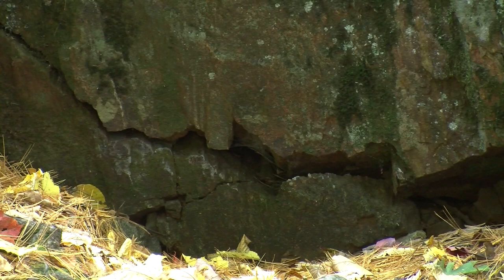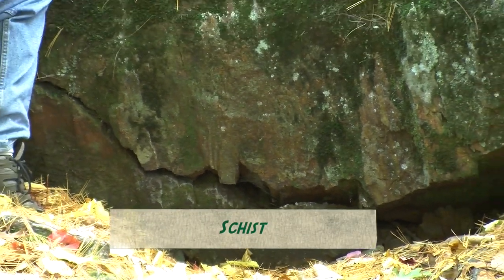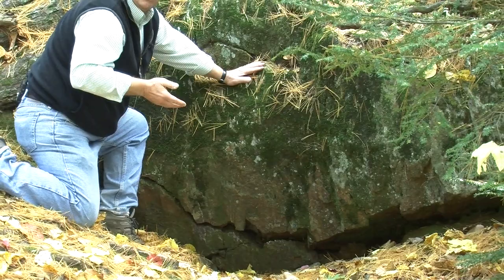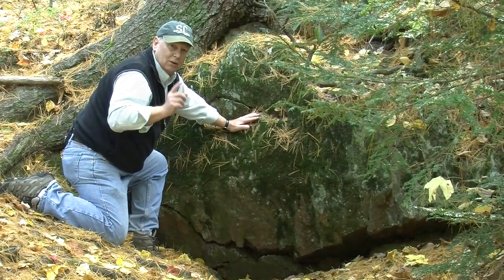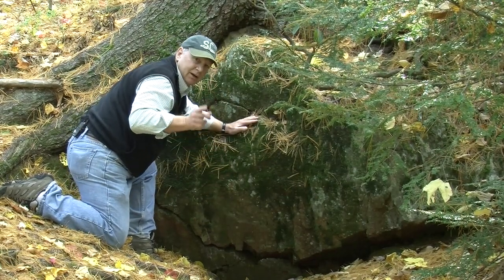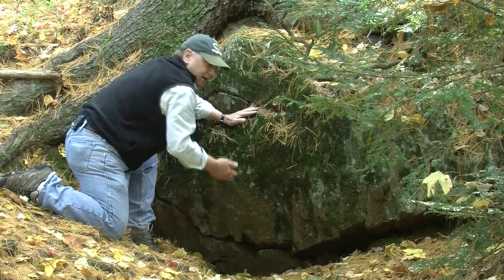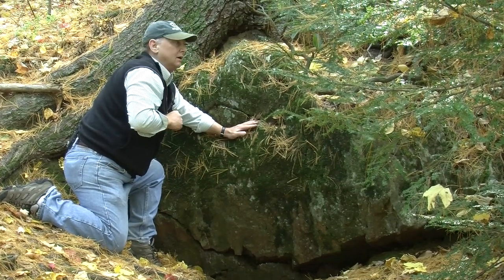Okay, so here on this deposit of schist is a spring that provides water for us every springtime, and it runs very predictably. I would not advise drinking any water that is not treated, but you'll notice in springtime when you hike through here, water will be coming out of this area here. And that's certainly drainage from the upper reaches of Oak Hill.